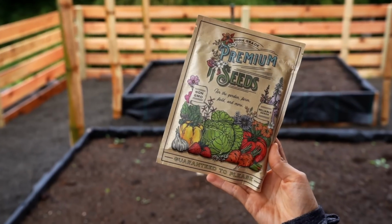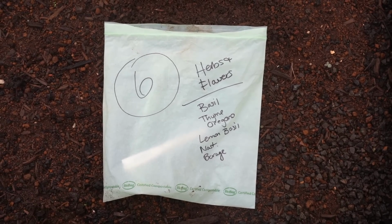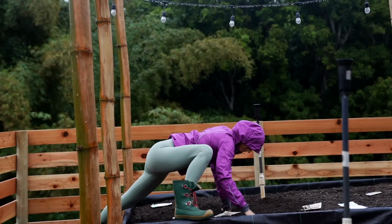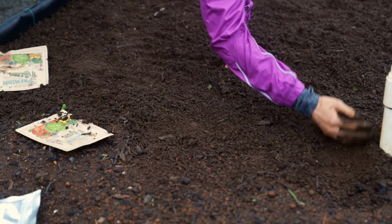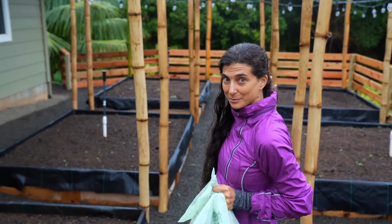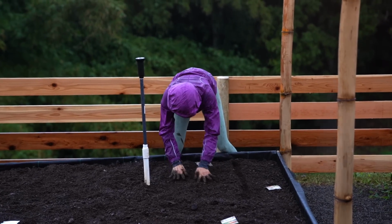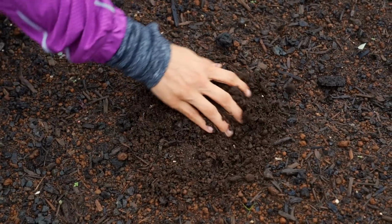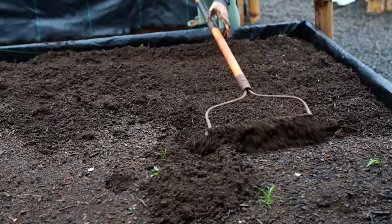So I've already shown you in my stories and a little bit of B-roll here of what I have and the vegetables that I have. I'm gonna start with garden bed 6, which is the back one. And it's gonna be herbs and flowers, which is gonna be basil, thyme, oregano, lemon basil, so many yummy things. Herbs and flowers are gonna be my back 2 beds. Tomatoes, bell peppers, fruits and cucumbers are gonna be essentially in the middle, and then all of my veggies and leafy greens are gonna be my beds 1 and 2, which are right up here in front. So let's start planting.